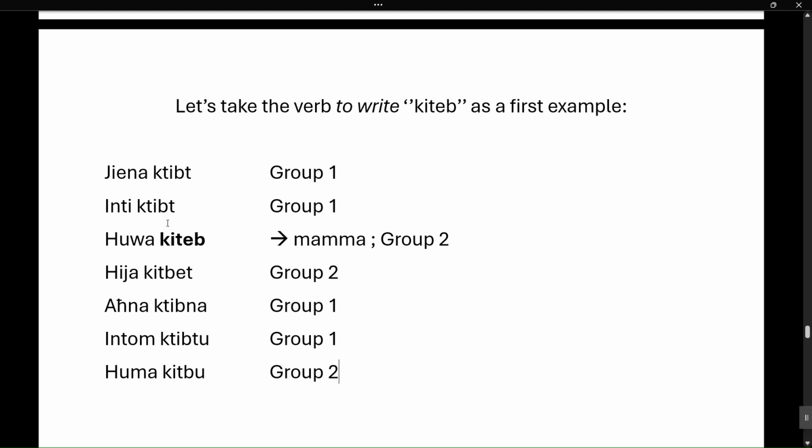Let's talk about group 1 first, because they have the more identifiable characteristics. Ktibt, ktibt, yes, they are identical. The jiena and the inti conjugations are always identical in the past tense, not the present, in the past tense. Ktibt, ktibt, ktibna, and ktibtu. I think it's fairly obvious by now.